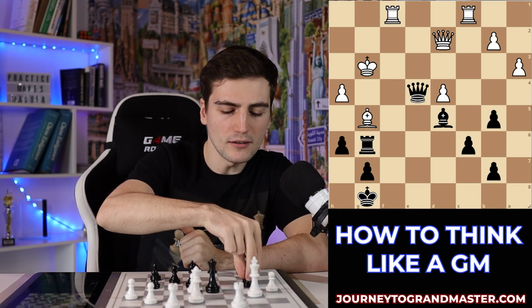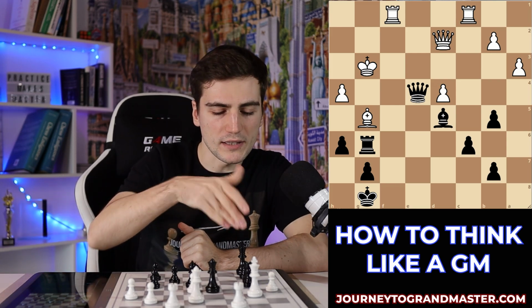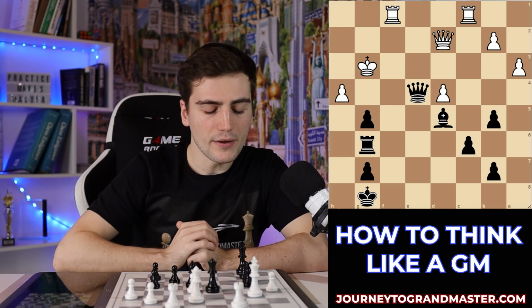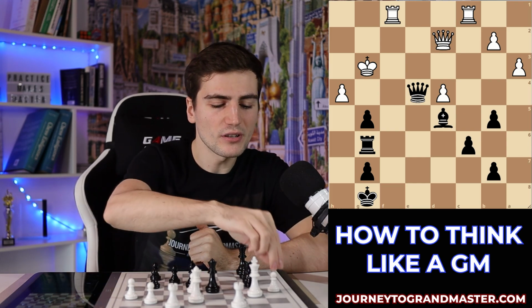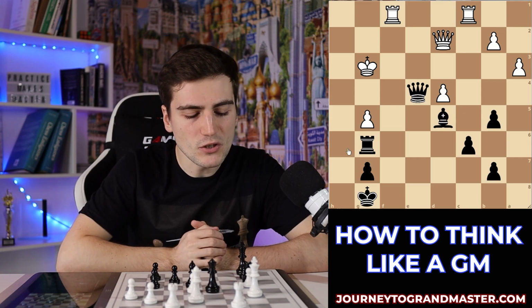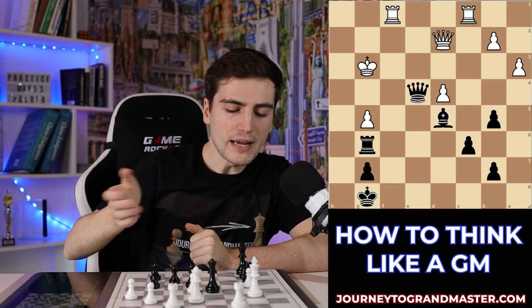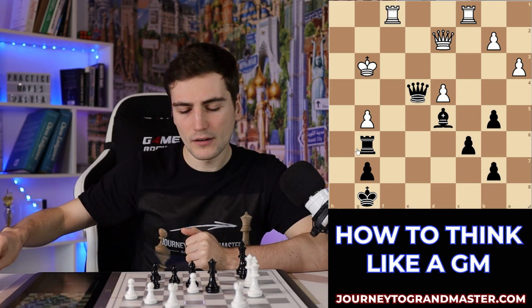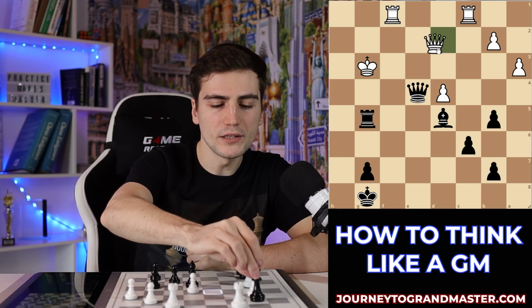So now we take here on g5. We want to once again open up that file, and well, we are getting the bishop back. That's already very good. And after takes, unfortunately, there is nothing completely winning for black. It's still an equal position with the right play. The nice way to do that is to play rook takes g5. Queen has to take, otherwise that would be a checkmate, and now queen to g2.